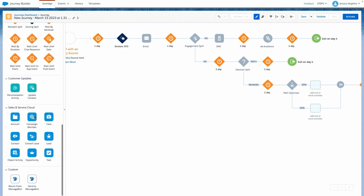And then, of course, we wouldn't be Salesforce if we didn't talk about the integration that we have back with the CRM. So we can certainly write back into the CRM by using the account object. We can use tasks, so we can create tasks on the CRM side. So if we had somebody that went all the way through and we wanted to follow up with them and have someone from the CRM side follow up personally, we could create tasks within here.